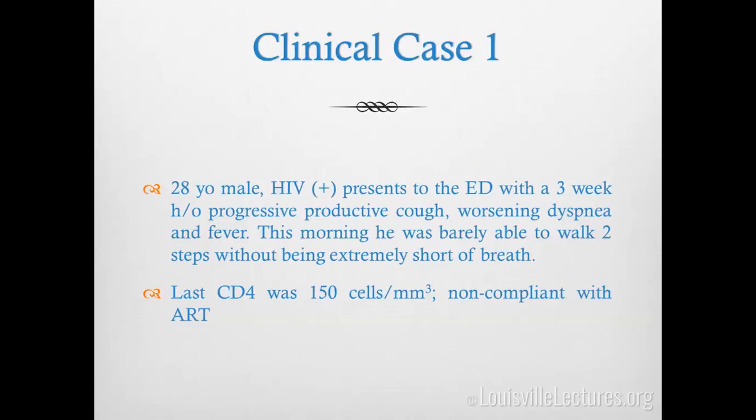All right, so we're just going to start with the first clinical case. We have a 28-year-old male who comes to the ED with a 3-week history of progressive productive cough, worsening dyspnea and fever. This morning he was barely able to walk 2 steps without being extremely short of breath. His last CD4 was 150 and he's non-compliant with ART. And again, when questioned further, he's like, well, it's not really a productive cough. It's sort of dry sometimes, but basically 3 weeks of cough and fever and shortness of breath.